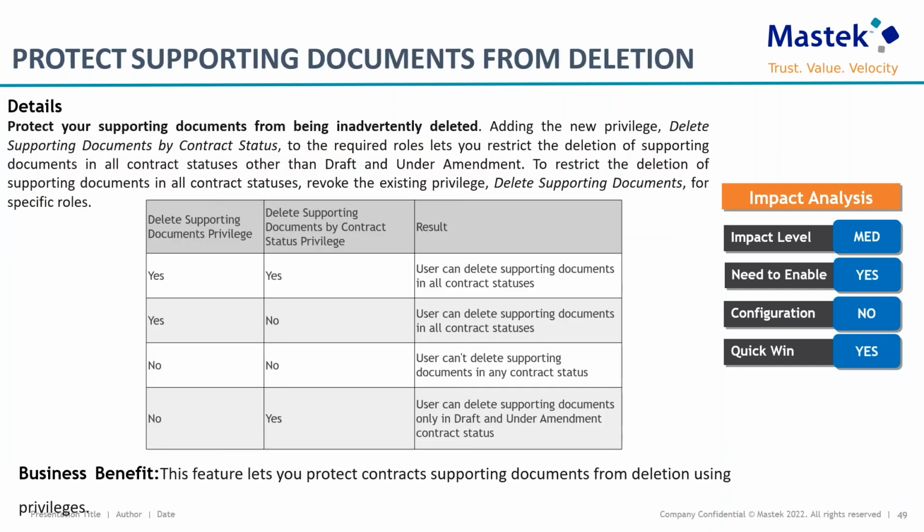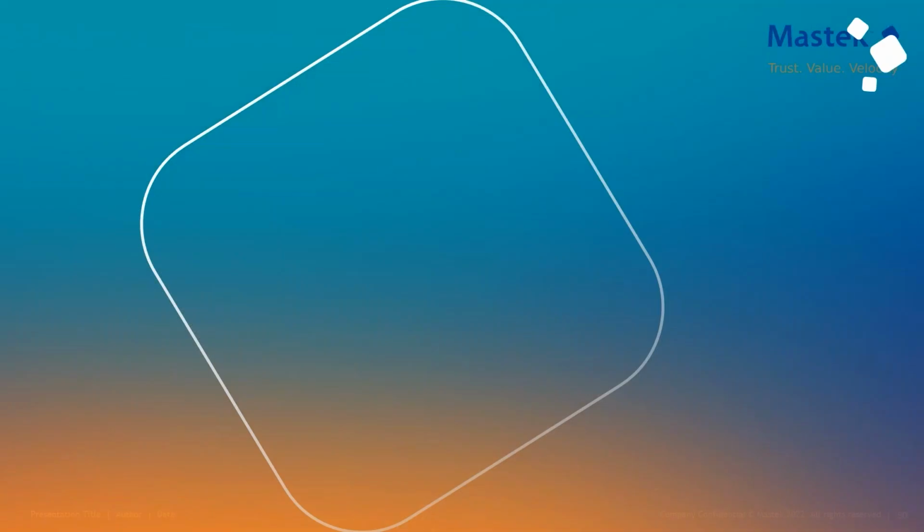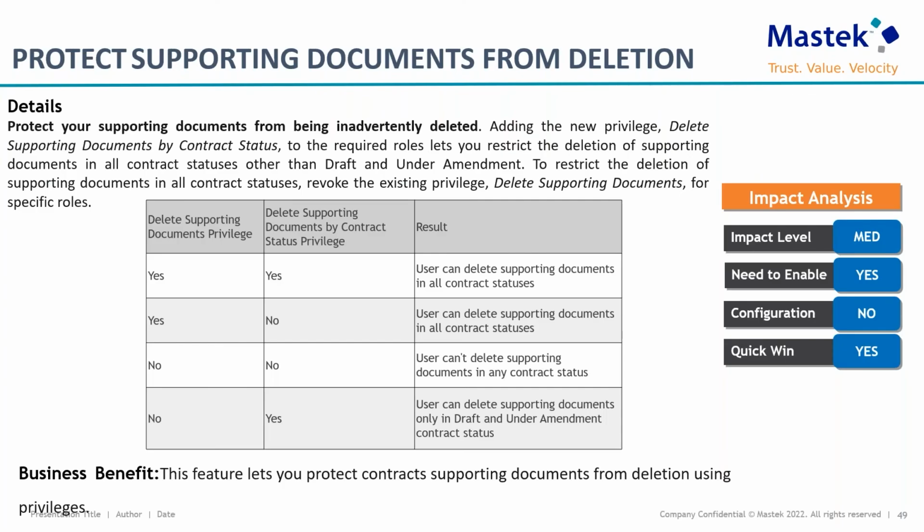Our last feature includes protect supporting documents from deletion. Protect your supporting documents from being inadvertently deleted. Adding the new privilege, delete supporting documents by contract status to the required role lets you restrict the deletion of supporting documents in all of the contract statuses, other than draft and under amendment. To restrict the deletion of the supporting documents in all of the contract statuses, revoke the existing privilege. Delete support documents for specific roles.